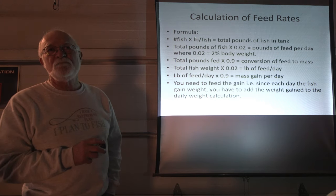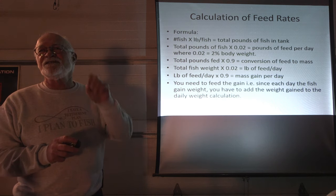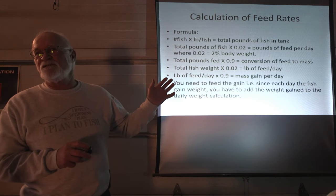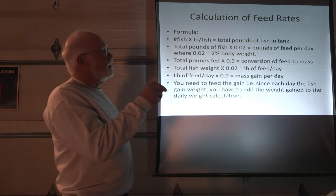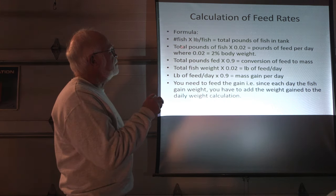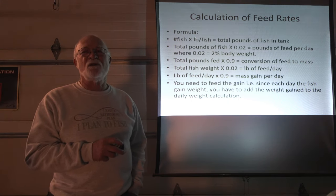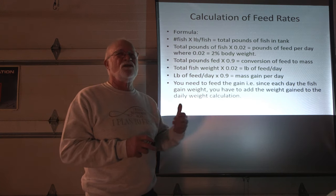Now, some people like to use pounds. But the pounds that you're going to be using are so small, they got a 0.000, you know. So some people go to grams. Either way, doesn't matter. You got to know how many pounds of fish you have in your tank when you start. And I'm talking about a tank, and I don't want to talk about a tank if we haven't really got into that.